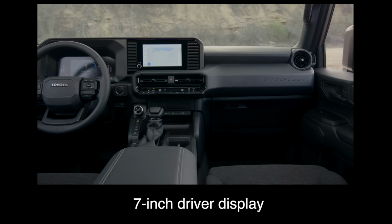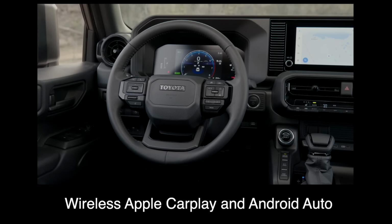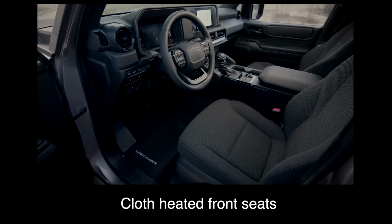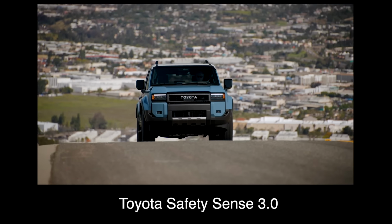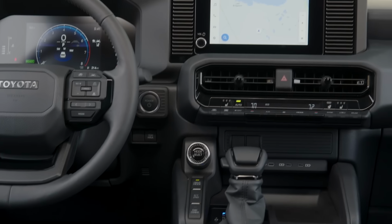The base trim comes with a 7-inch driver display, an 8-inch touchscreen, wireless Apple CarPlay and Android Auto, a wireless charger, 6-way manual driver seat, a 4-way manual passenger seat, cloth heated front seats, a heated steering wheel, push button start, and Toyota Safety Sense 3.0. In the US, a wireless charger is not standard.